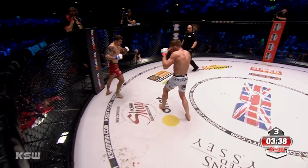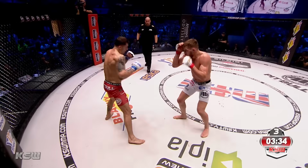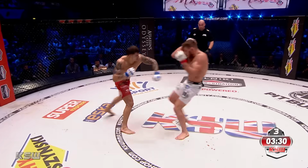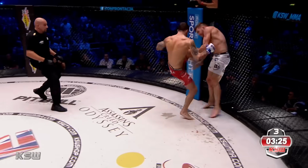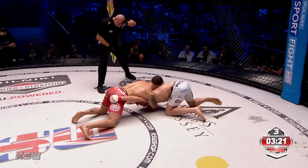Bit of blood from the right eye of Du Plessis, but it's Du Plessis that's pressing forward now. It's Du Plessis that's the aggressor against Soldic. Who would have thought? The thing for me is Soldic hasn't really changed the deck. He's got the same cards, he's just shuffled it and deployed it differently. Well, that rocked the house! That was a big shot there from Soldic.